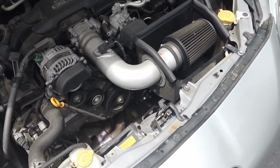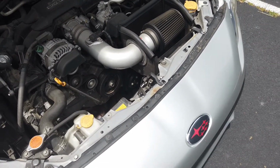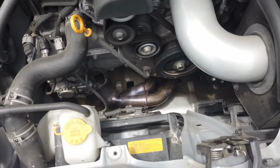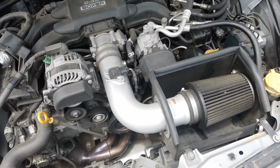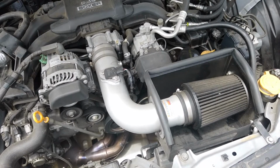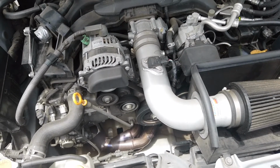I don't really think there's too much to have issues with, but yeah, it's worked fine. So those are the FT86 catted unequal length headers. I got them like a week after I had the car, so definitely worth it. It's been with me since the beginning. I have not had any issues with it.